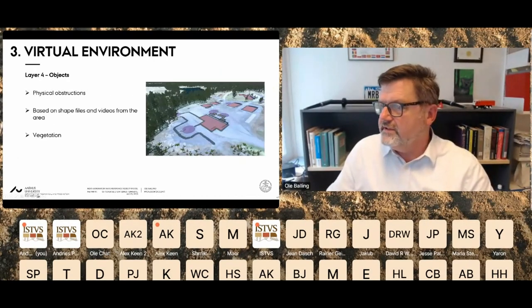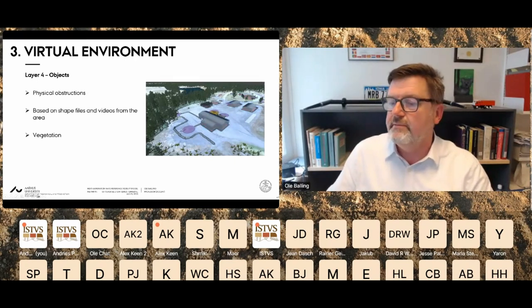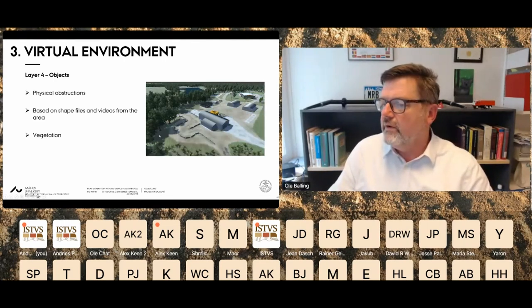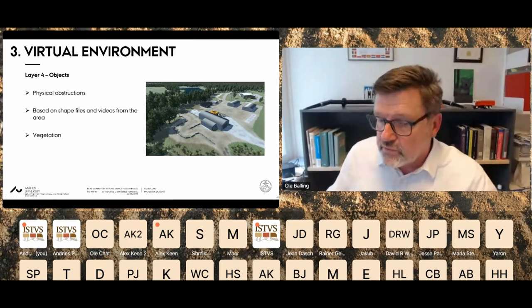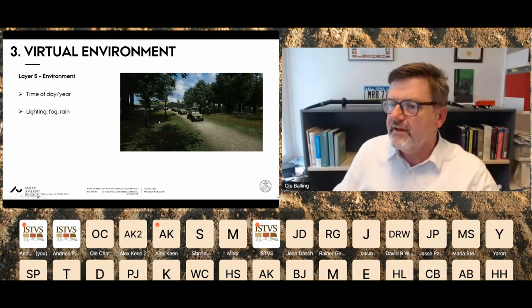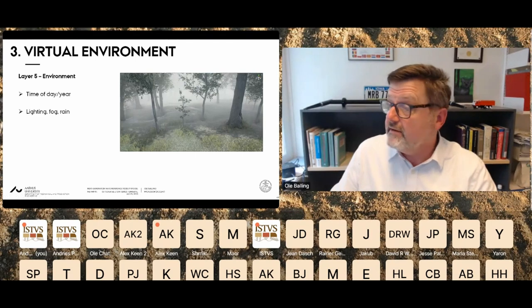Physical obstruction, so you see here in the map, we then add the buildings, so they come out of the map, and that's based on these shape files we get from the area. And vegetation is based on an add-in you can buy for Unity for certain types of vegetation. Environment, that can be time of day, different lighting conditions, fog and rain, and other things.